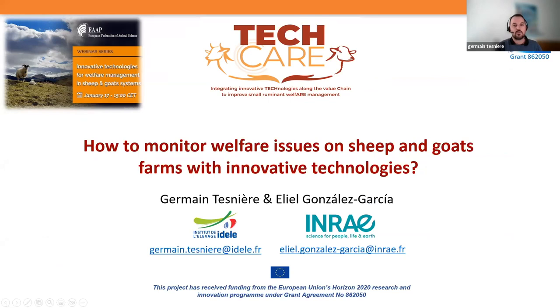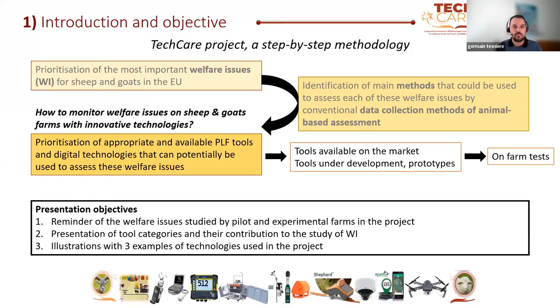Good afternoon, everyone. I'm really happy to present with my colleague Eliel part of the collective work we've done in the TechCare group. Today we will focus on how we can monitor welfare issues on sheep and goat farms with innovative technologies. To start this presentation, here is a little reminder of methods within the TechCare group. Greta presented the work carried out in the first and second years of the project, which consisted in prioritizing welfare issues and developing methods to assess them.